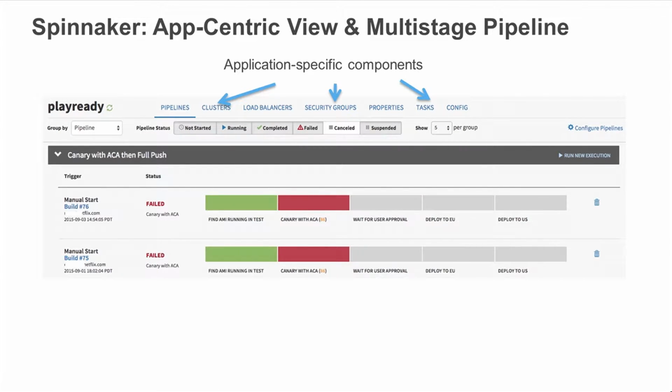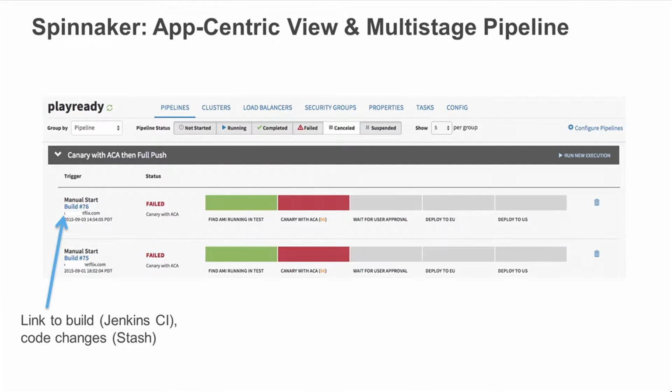Each one of those horizontals is what we call a pipeline. And what Spinnaker also does is allows you to link right into your build system. We happen to use Jenkins, to get to all your build artifacts, all your build results. We use Stash, or I think it's called Bitbucket now, for source code management. You get a link into all the code that changed, that triggered this build, all the pull requests, all that stuff available in one place.